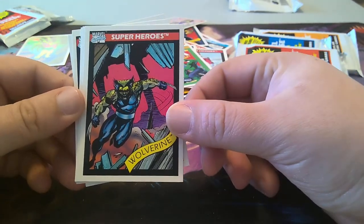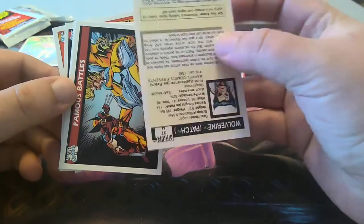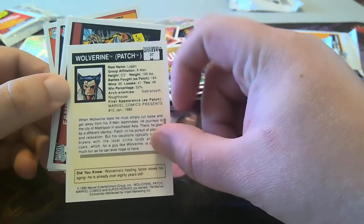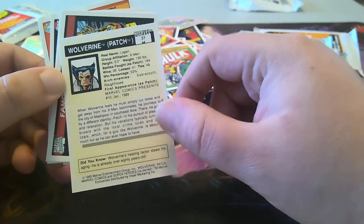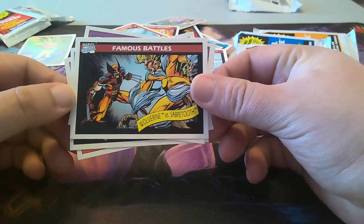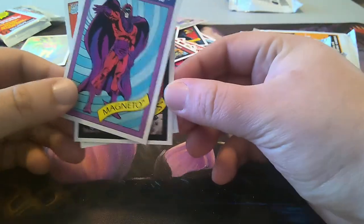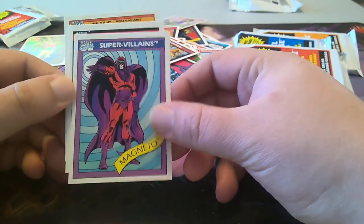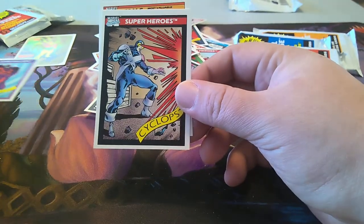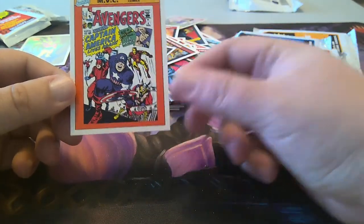Wolverine with a super scuzzy look to him, like old Patch Logan. Wolverine Patch. Very cool. Famous battle. We got Sabretooth versus Wolverine. There you go. We got the Magneto base card to go with our hologram. Put that over there. Got Cyclops using his laser eyes. And then another valuable comics.